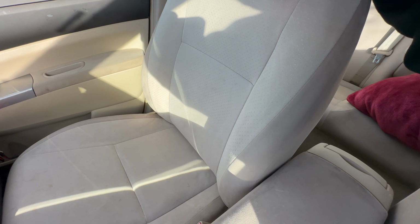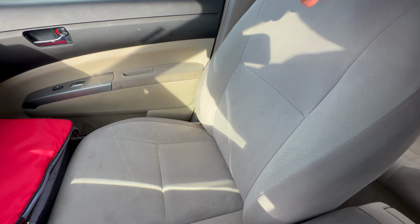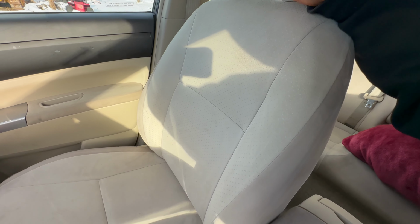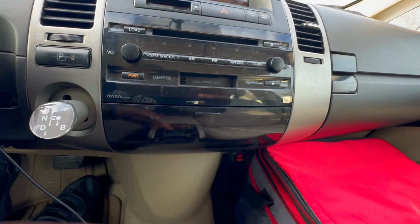So we swing around once more. You have a little storage cubby right there, excellent for cell phones. Single CD player, cassette player. You have storage, 2 glove boxes, one on top, one below. The one below is quite large.